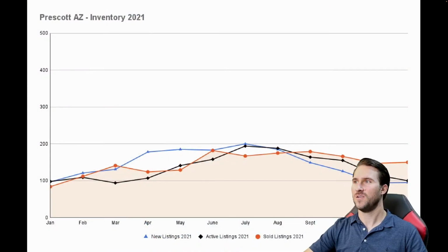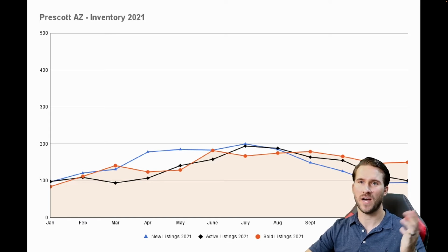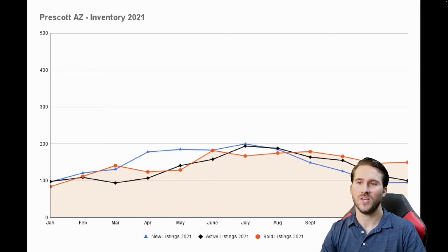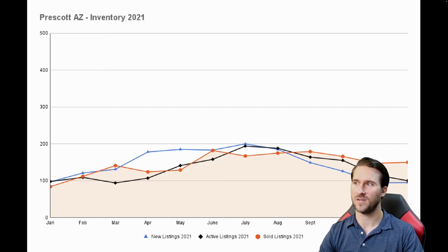All right, so the first thing we're going to look at is the inventory over last year and then also what it's doing so far this year. In order to understand a buyer's versus a seller's market or what a balanced market is, you need to know inventory as far as sales versus new listings that come on versus what we call total active listings.